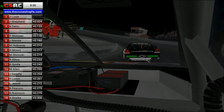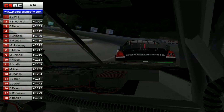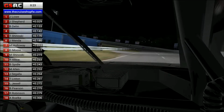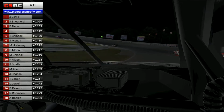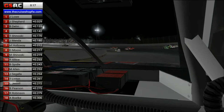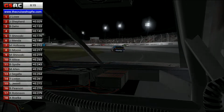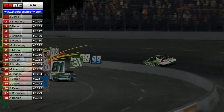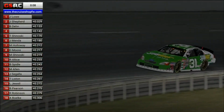30 more seconds to go. And that's one reason I suspect we're seeing some drivers do this warm-up, is to try and maybe feel out those tires and see how their sets are dealing with the tire temperatures, since it will be pretty similar once they grid up. Just a little bit more to go.